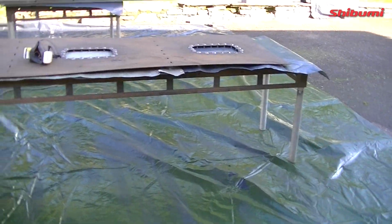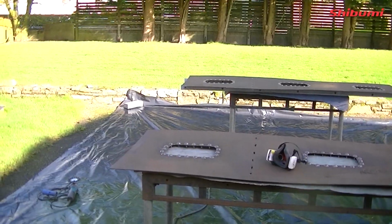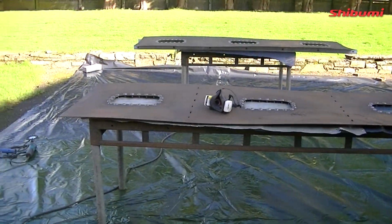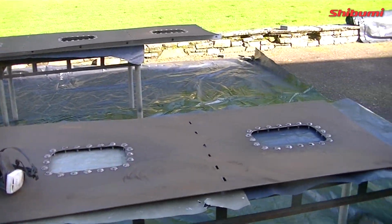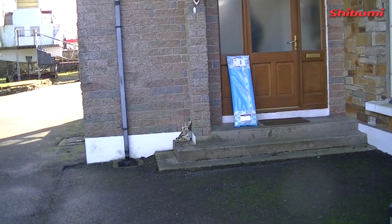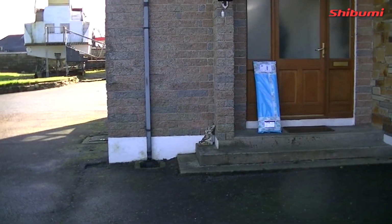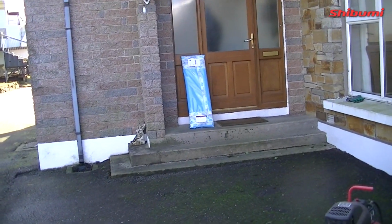So I've prepped the floor here. I just don't want any overspray getting onto the tarmac, and the sun will have cleared the roof of the house by the time I get to the painting stage, so I'll be in good state there. And the other thing is over the hall door, the plastic for the new windows on the boat have arrived, so I'm happy with that, so I can start making preparations to get those done.